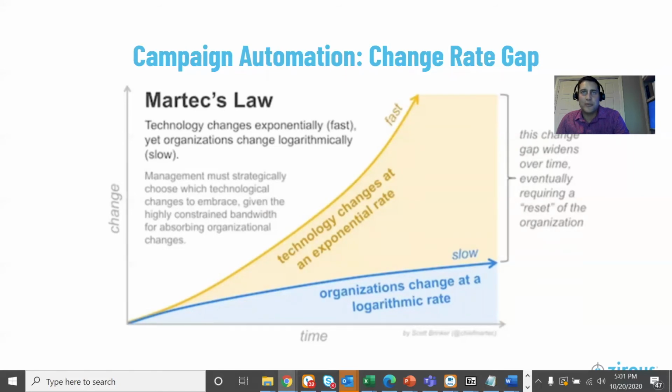Oftentimes, this happens when someone new comes into an organization and wants to use a technology that he or she is familiar with. Sometimes that change can be a net plus, for example, investing in tools that allow you to aggregate data or personalize the customer experience. And other times, it's change for the sake of change, and significant effort is expended without demonstrable benefits.